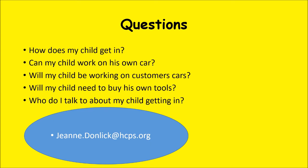Will my child need to buy their own tools? No, they will not. The school supplies all tools necessary to work on these vehicles. What your child will need is uniform, safety glasses, safety boots. Who do I talk to about my child getting in? Jeannie Donlick at hcps.org, listed right below.